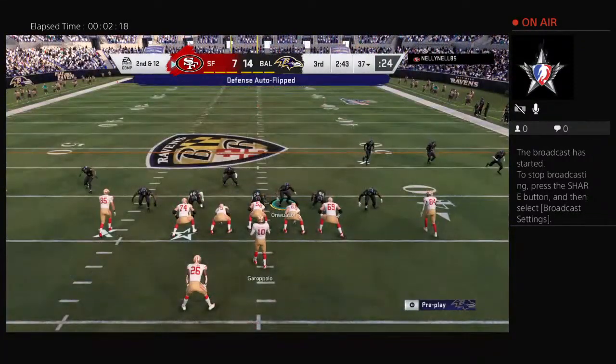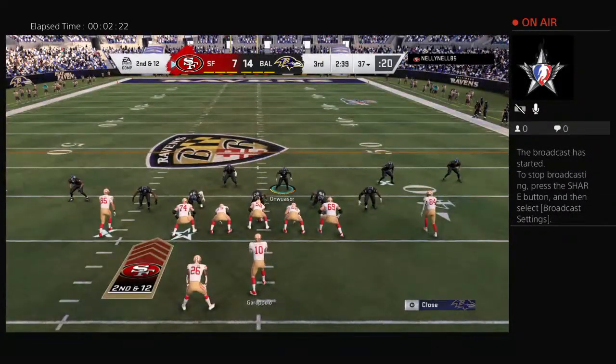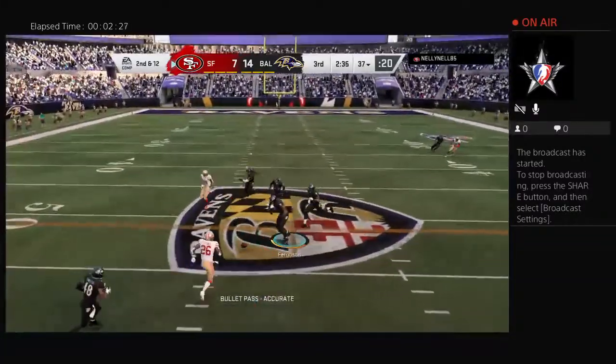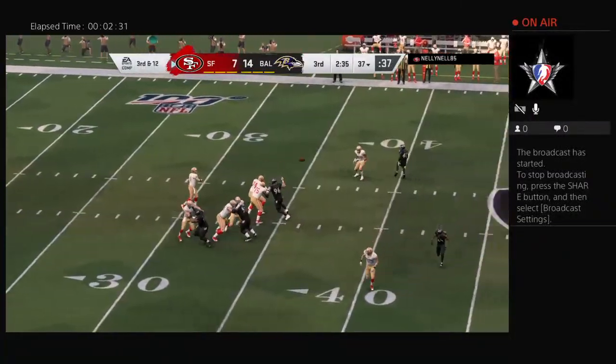Here we go. On 2nd and 12, Garoppolo. Oh, the rookie nearly had the pick. Probably should have had it. 3rd down now.